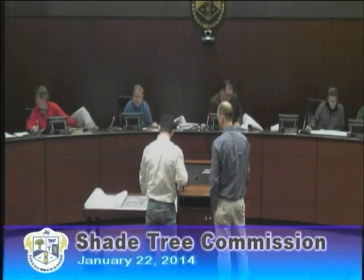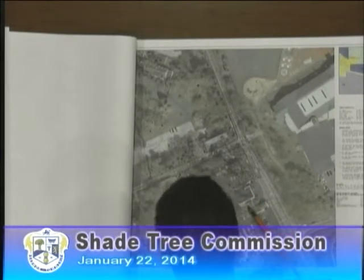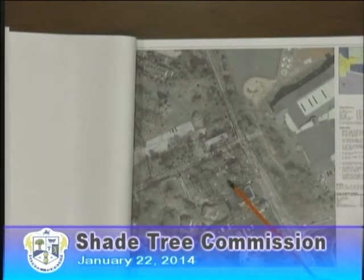This tree right here on the side, as I said, is already dead. It doesn't have any branches even on it. It's hard to see here. Okay, that's the 16-inch. Is it magnolia? Yep, 16-inch. That's already dead, there's really no branches even on it. So that has to just come down for that reason.